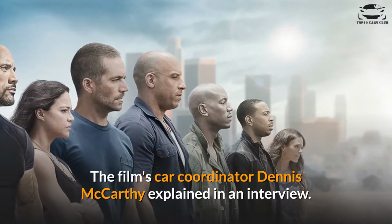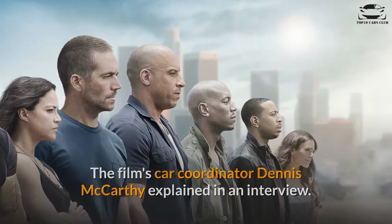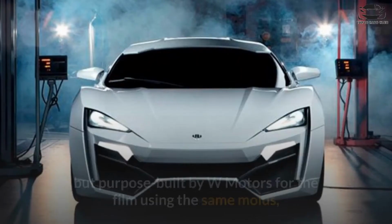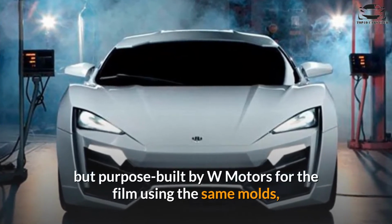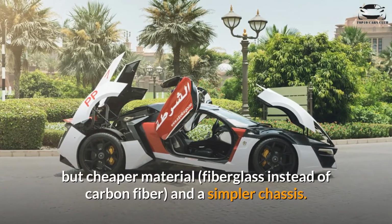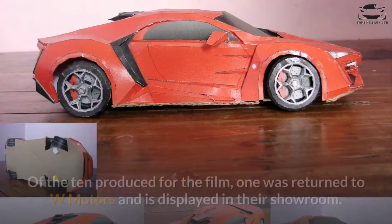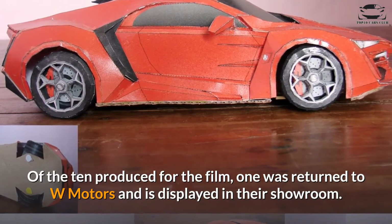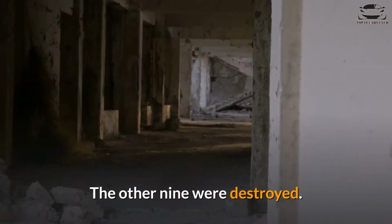The film's car coordinator Dennis McCarthy explained in an interview that the Lykan Hypersports used in the film were not production models, but purpose-built by W Motors for the film using the same molds, but cheaper material, fiberglass instead of carbon fiber, and a simpler chassis. Of the 10 produced for the film, 1 was returned to W Motors and is displayed in their showroom. The other 9 were destroyed.